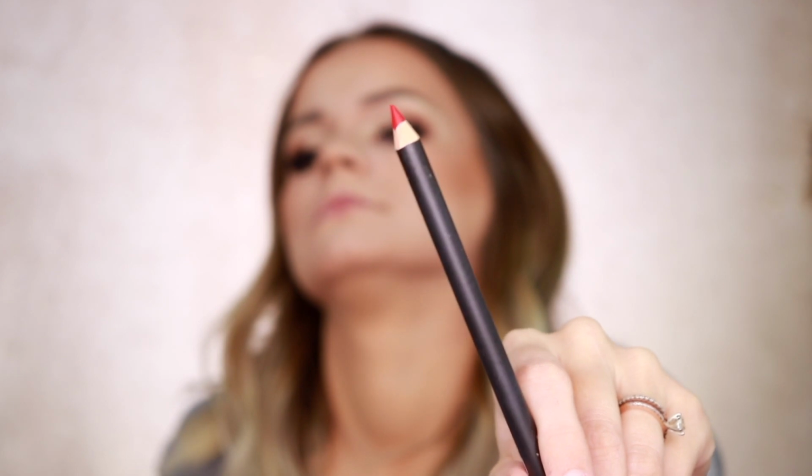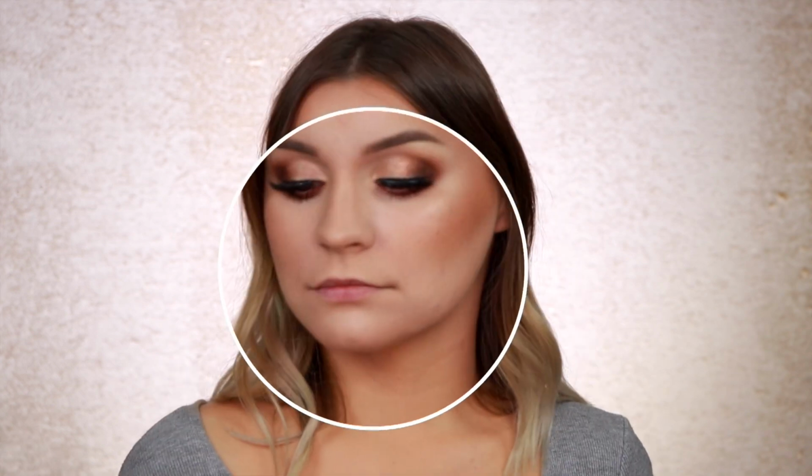Anytime you're overlining your lips, I strongly suggest you sharpen your pencil first because it just makes the application so much easier. So do yourself a favor, sharpen your pencil, get it nice and pointy, and we're going to start outlining our lips. I'm going to follow my natural lip line first and then overline where I need to. Which for me, when you look straight on, you can see that my left side kind of disappears. It kind of just dips into nothing compared to my right side. I mean, my lips are very thin overall, but it gets even thinner on my left side here.